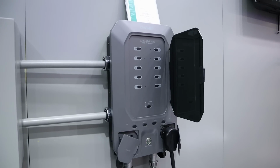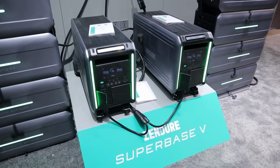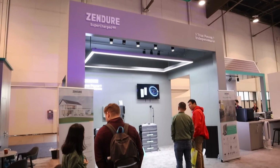This power station supports a 0 millisecond UPS inside. It has smart app connectivity, and they also make an LFP version that's a little bit more affordable, and it has a little less capacity, around 4,600 watt hours. I really want to get my hands on one of these to see how they perform.